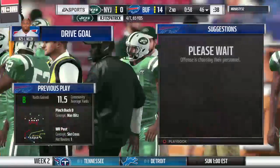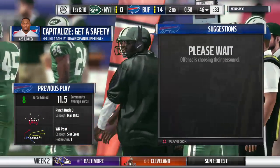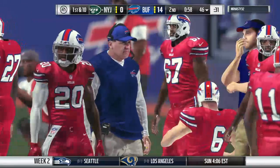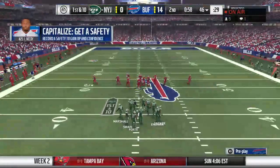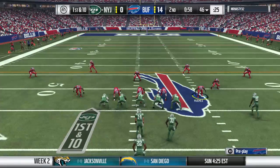It goes as a gain of 8, and it moves the chains. When you execute a drag or a crossing route really well and give them a chance to let it develop a little bit, you can gain some significant yardage hitting your tight end on that one. Marshall, the lone receiver on the left side.